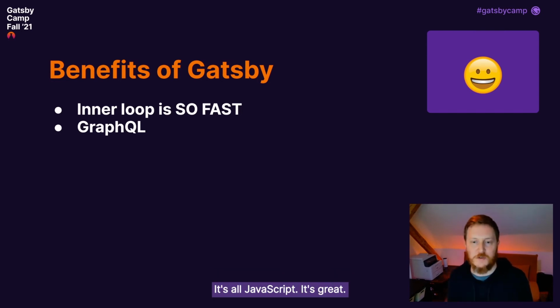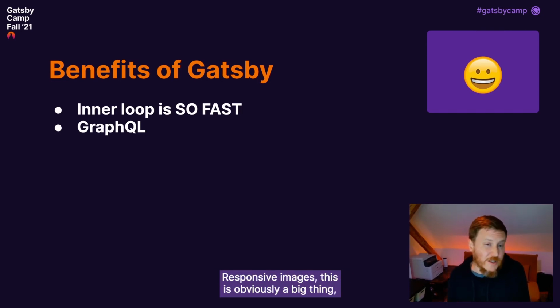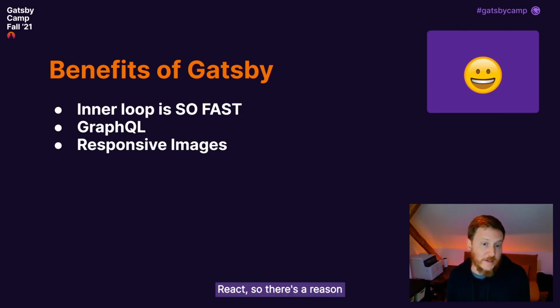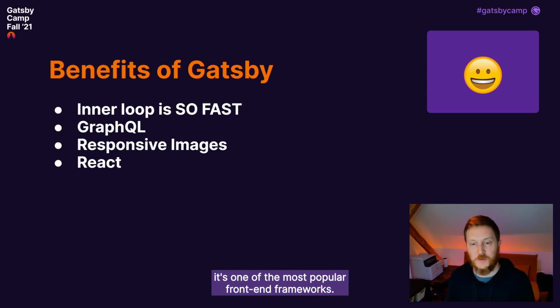It's all JavaScript. It's great. Responsive images. This is obviously a big thing, but we don't have to resize anything. We don't have to think about placeholders. We don't have to manage complicated markup. It all just works. React, right? So there's a reason it's one of the most popular front-end frameworks.